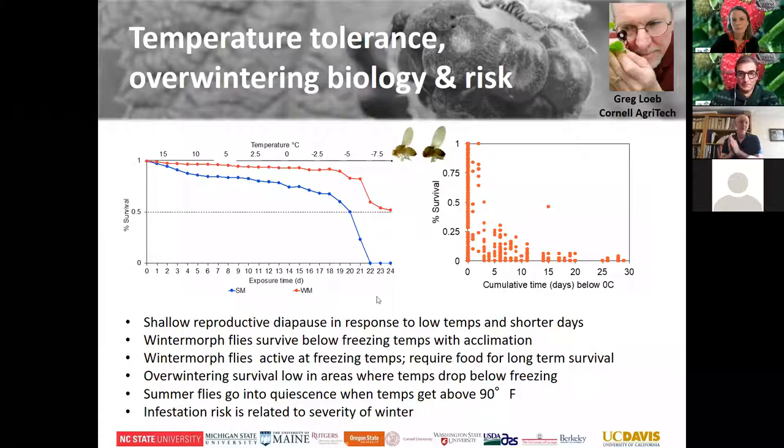Now in the summertime, as I mentioned earlier, we know these flies really don't like hot temperatures. When it gets above 90 degrees or so, they go into a summer quiescence from which they will recover. That explains the depression in populations. Next slide, please.